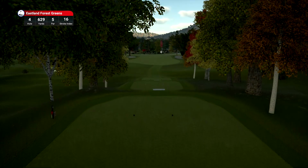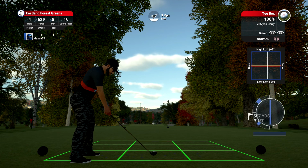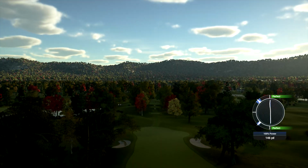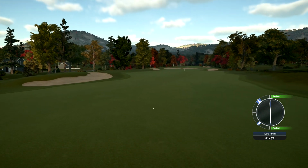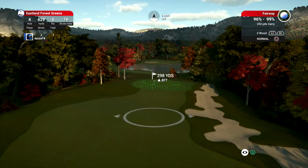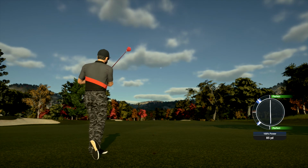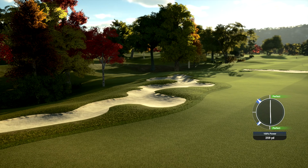And next up, we have a par 5 hole. And just a huge drive here. And some poor luck there. He's probably not too happy about that one.